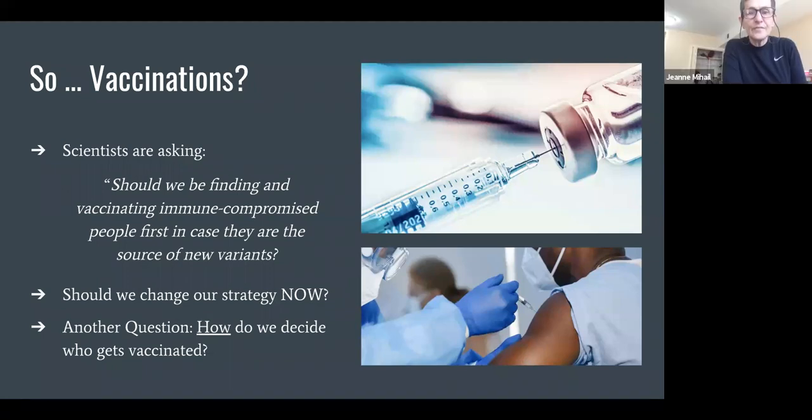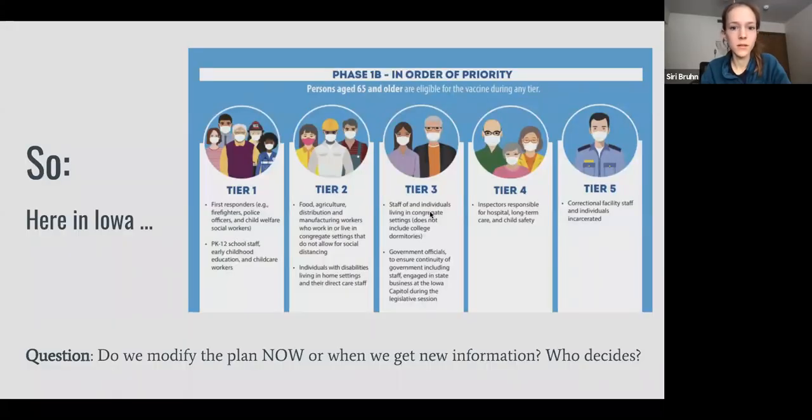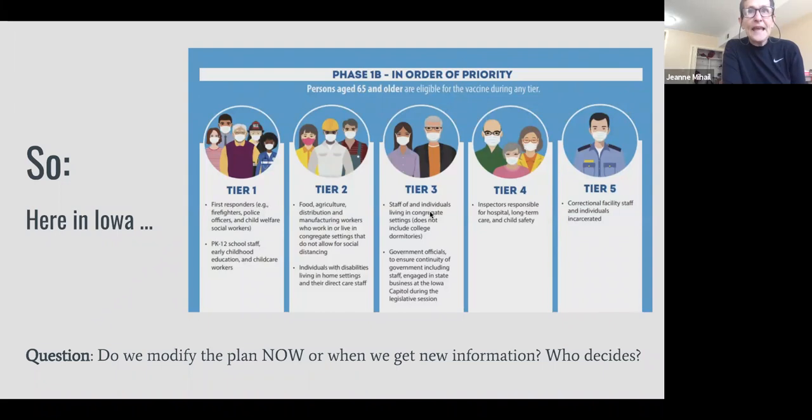I was kind of encouraging students, why not young people sometimes? Absolutely. And if you look at what you're doing right here in Iowa right now. Okay, so here's your Iowa plan. I looked it up, and you are now in Iowa in phase 1B of your vaccination program. In phase 1A, as I understand it, they vaccinated healthcare workers, which makes a great deal of sense. We need those people to be able to take care of us.